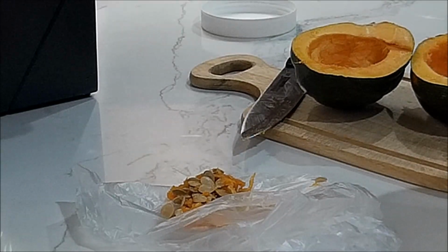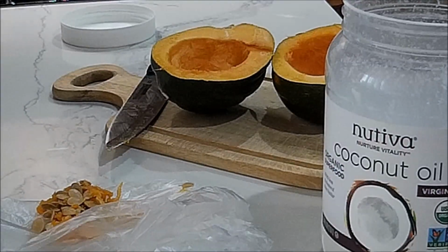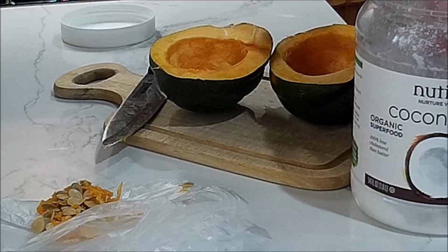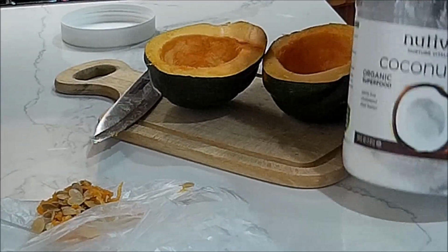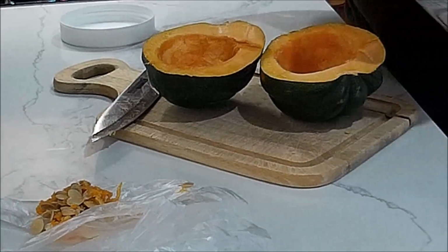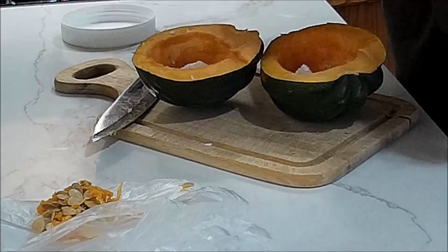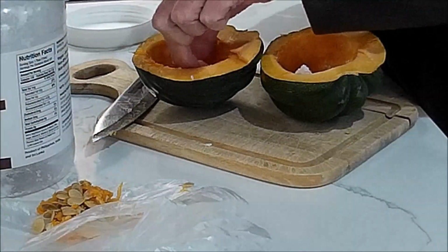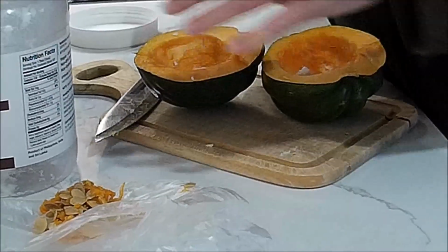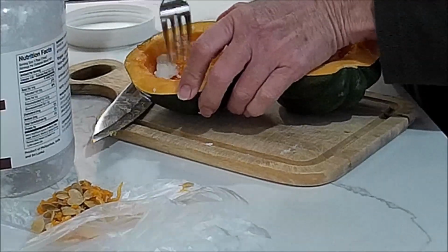I cooked up some chicken a while back, and I cooked it in this stuff. Oh my gosh, it turned out good. So just a couple of little pieces on each side. Well, that was a little big. Anyway, just kind of crunch it up and scoot it around.